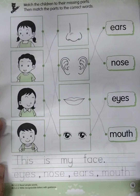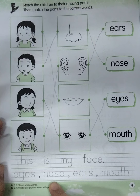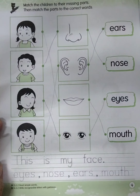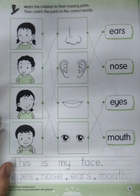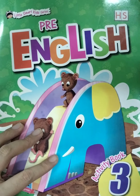Good job. So for this line, eyes, nose, ears, and mouth, you trace by yourself. Okay, boys and girls, good job. So that's all about our English topic today. And see you again, boys and girls.